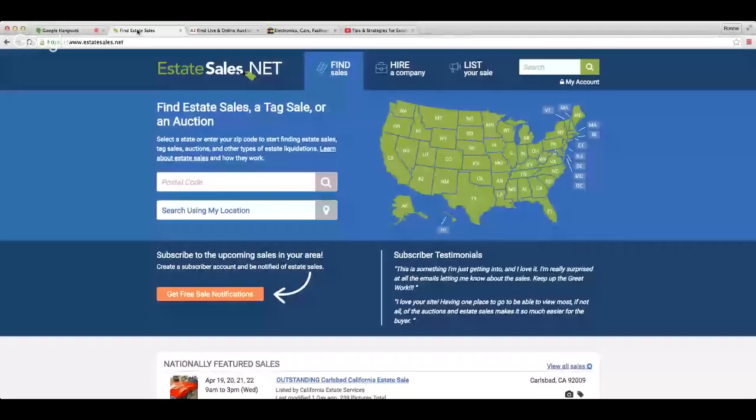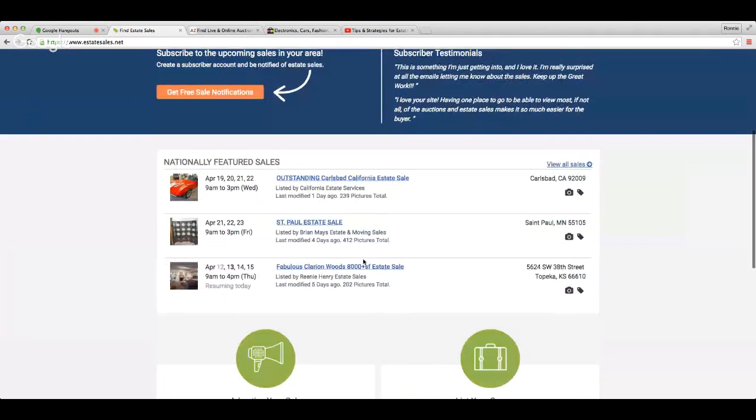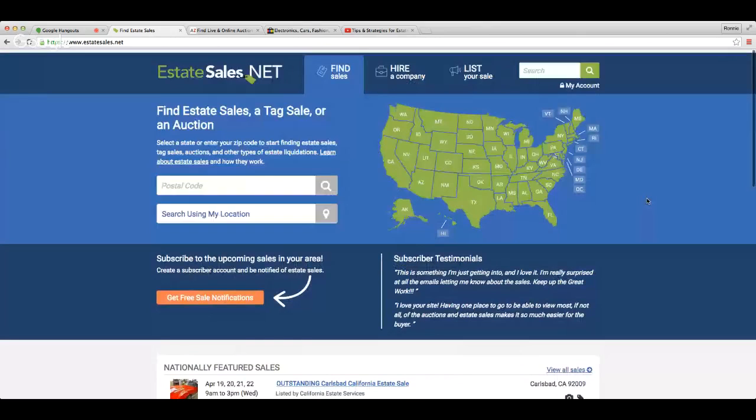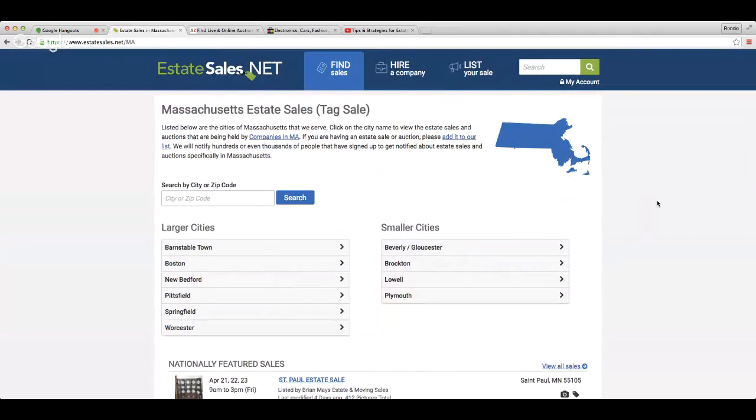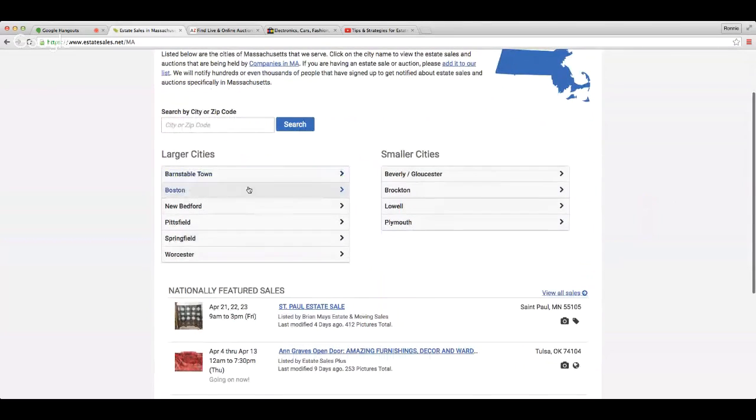like I said, the estate sale website. I pulled it up here. Now this is the website right here. It's estatesales.net. And you see they have states everywhere. It's basically USA. You go through them and they'll have some sales here, usually like the featured national sales. But we're gonna look in my area. Hit Massachusetts, then you come down here and it has basically larger towns, areas, smaller towns. We live in the Barnstable area down on Cape Cod.